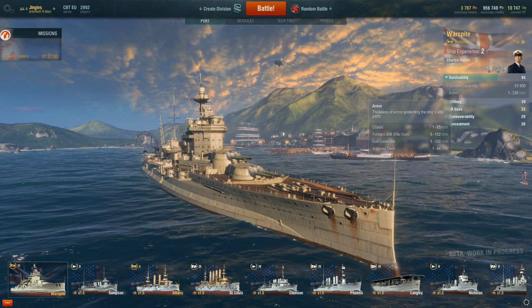I have suffered citadel penetrations in the Warspite, but it tends to be at extreme ranges, the kind of ranges where the Warspite is still trying to get within shooting range of you, and plunging fire coming from heavy battleship guns, arcing above and going down through the decks into the citadel does occasionally happen, but it's a very rare occurrence.